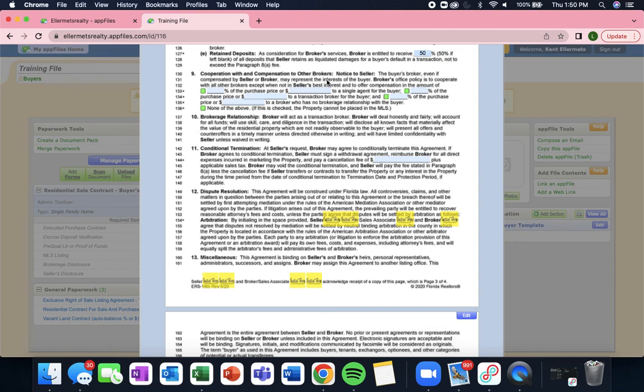Cooperation with and compensation to other brokers. This is what we're willing to pay a buyer's agent to bring a buyer to our property. So what we're going to do right here is say that it is 3% minus $295. It covers our fees, right? We're not doing a flat fee. This is a percentage. If this is a single agent, an actual buyer's agent, it's going to be 3% minus 295.